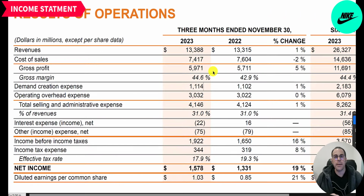This income statement is better. It shows their margins. Gross margin, 44.6%, up from 42.9%. That means they converted 45% of their revenue into gross profit. Gross profit over revenue equals 44.6%.